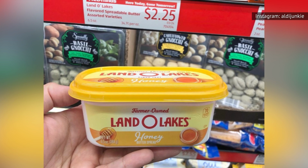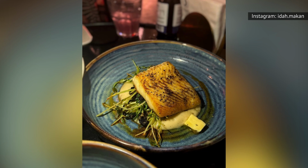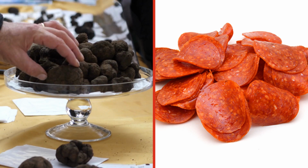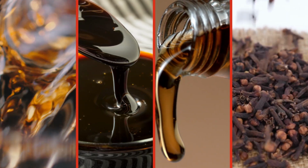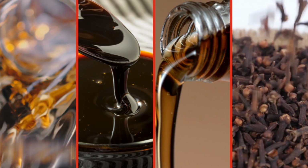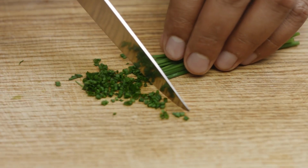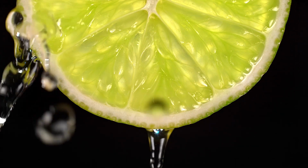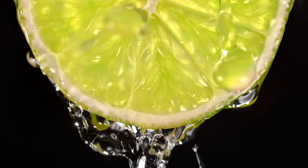Menus have started featuring flavored butter, and you'll find some intriguing options. Seaweed butter, like kombu butter, adds an umami kick. Chefs get creative with ingredients like sambal, black truffle, and pepperoni. And how about butter flavored with bourbon, molasses, maple, or cloves? Sweet variations are there too, and they don't have to be complicated. Simple combinations like pink Himalayan salt with chives create a tasty, salty, and peppery butter. The possibilities are endless, from miso and poppy seed to chili and lime, and even bacon and cheese. So many exciting flavors to explore.